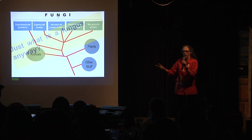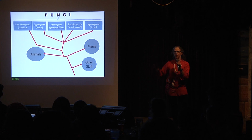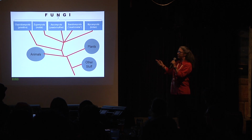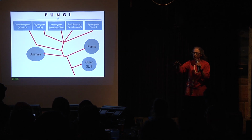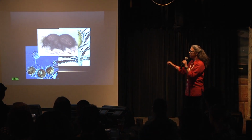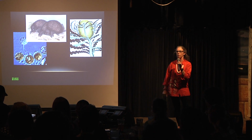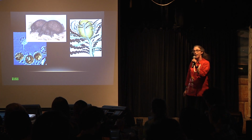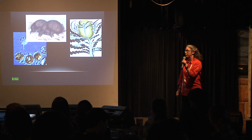Well, what's a fungus? A fungus is one of the three major kingdoms in the eukaryotes. A eukaryote, among other things, has DNA that's wrapped up in little chromosomes. A major difference of these three is animals engulf their food, plants photosynthesize, and fungi absorb. Fungi may be more closely related to you than you'd like to think. They diverge from animals 9 million years after they diverge from plants.